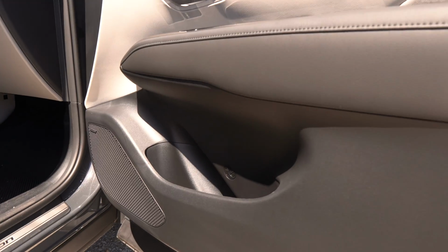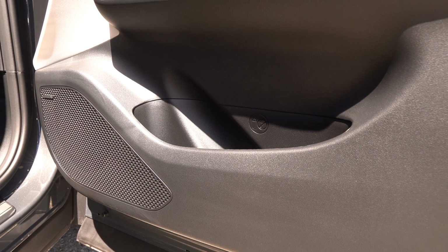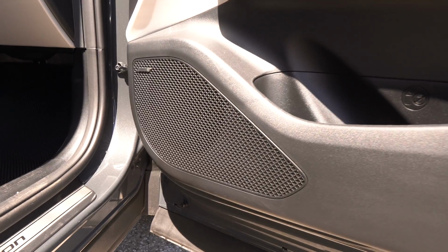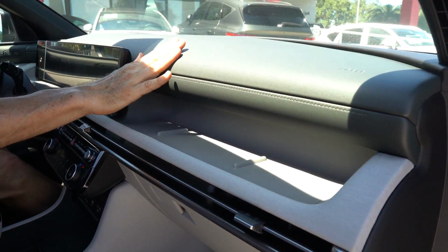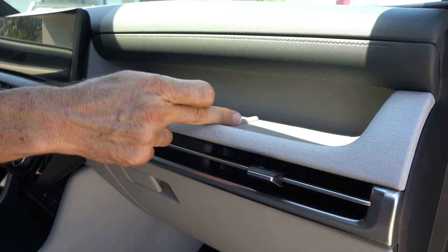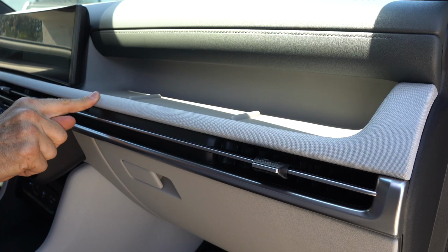Door pocket is on the tight side, so maybe one empanada from Tampa, downtown Tampa, and a bottle of Topo Chico. You do have the Bose sound system. And going from the door panel to the dash, I like the way they went green. I'm actually digging that. What I'm not digging is this cloth here on the edge. You do have your Twinkie tray, easily put a baker's dozen of Twinkies. This cloth, no, that's a big no-no.